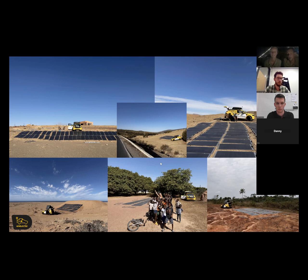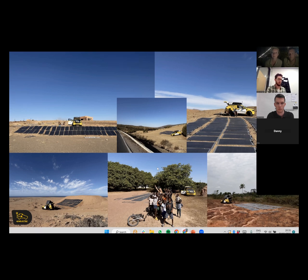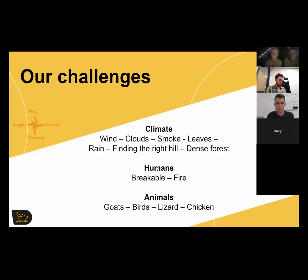Yes. So if we go to the next slide, then we have gathered some of the challenges we have had. None of them are unsolvable, but it's quite interesting to see the difference in the challenges in each country. In the beginning of our trip, we had the wind, for example, as a challenge. If it blows underneath the panels, that's of course not that nice, as they can blow away. We only experienced this once, actually.